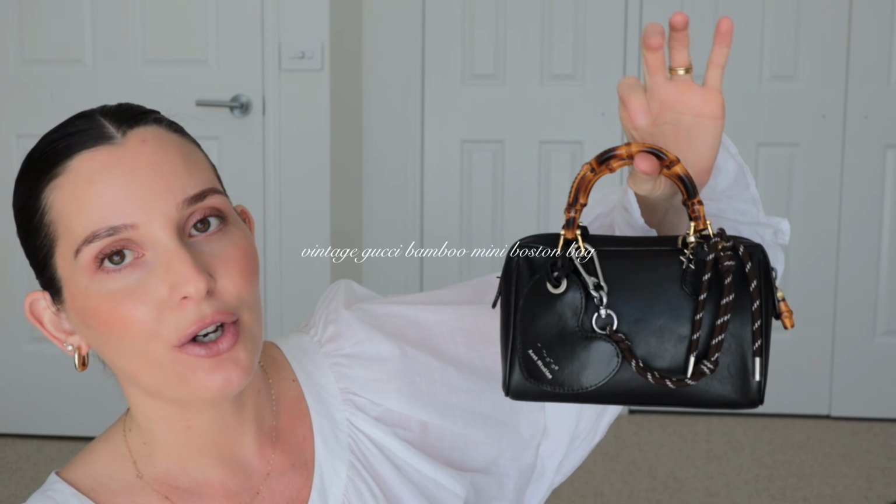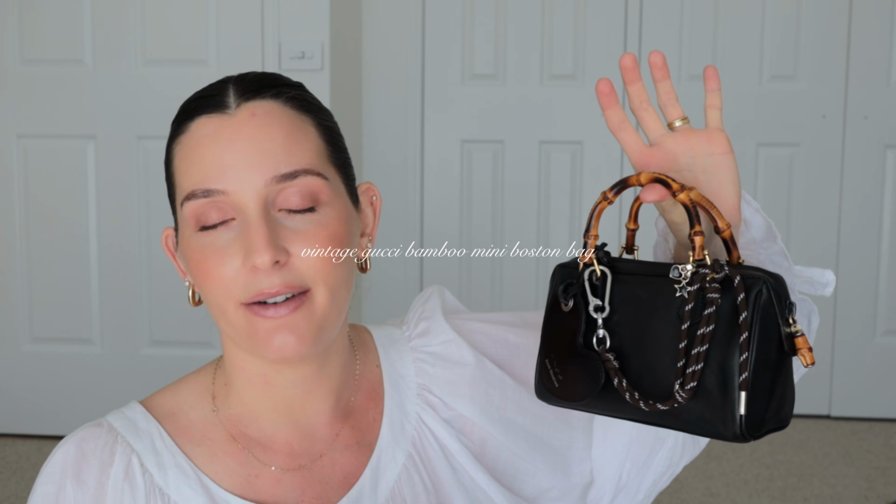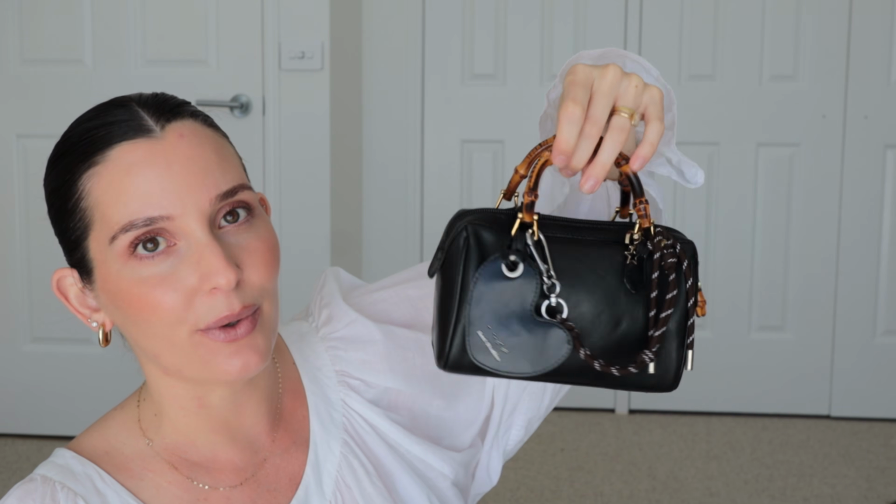So rather than making you wait, I might actually start with my favorite purchase from this haul, and that is the gorgeous vintage Gucci bamboo mini Boston bag. I don't know if that's its official name. Obviously with vintage bags, it's hard to find their official name. That is what I call it. It's very similar to the mini Speedy from Louis Vuitton when it comes to the dimensions and the size, and that is a very, very popular bag.